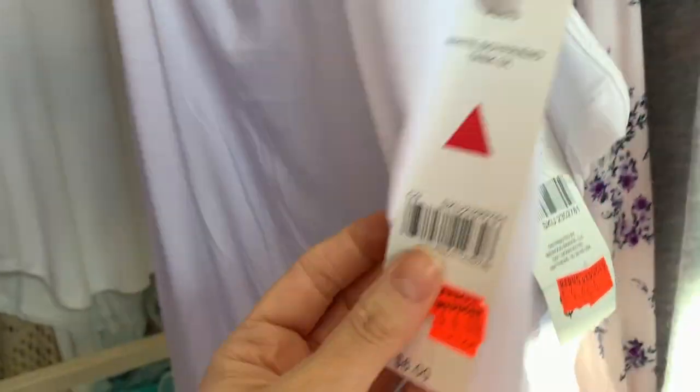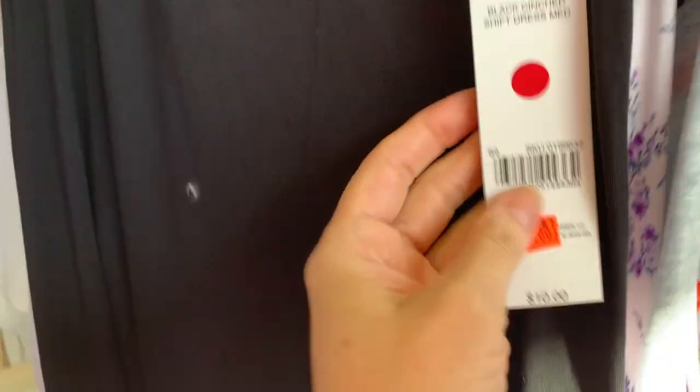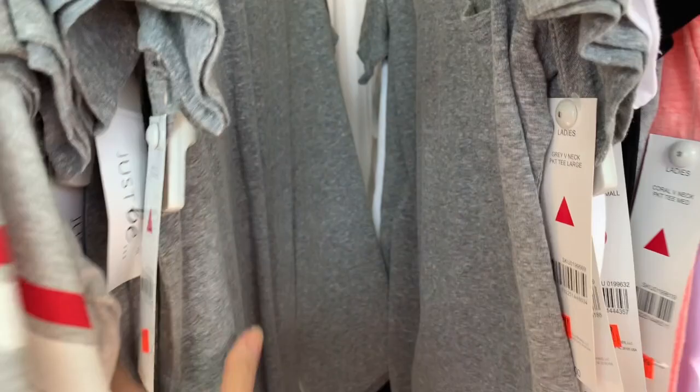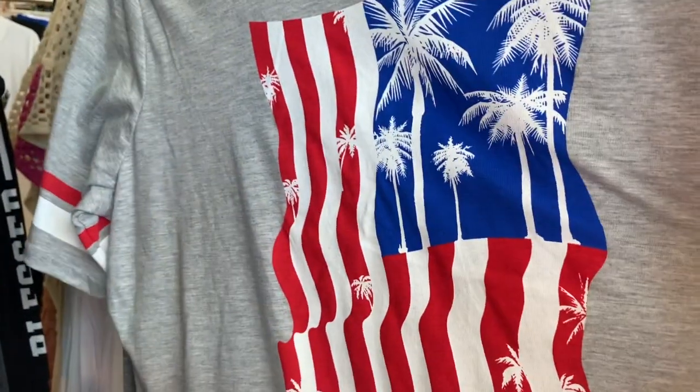The manager let me know that some of these may be lower than marked, so definitely have your cashier scan, because this is really a lot to keep up with. I don't know about your store, but my store has a pretty small amount of staff, so it's really hard for them to keep up with all of this. This is just $1.13.